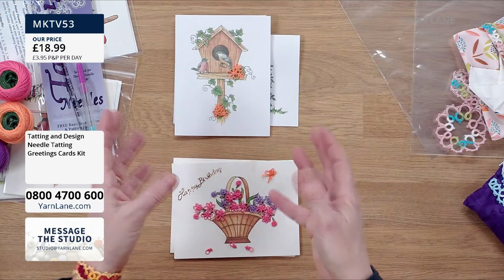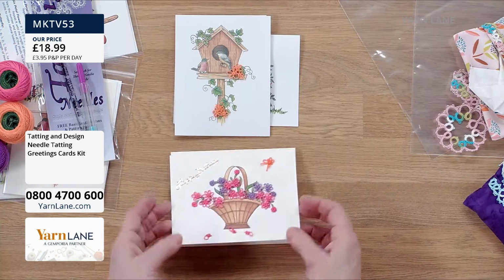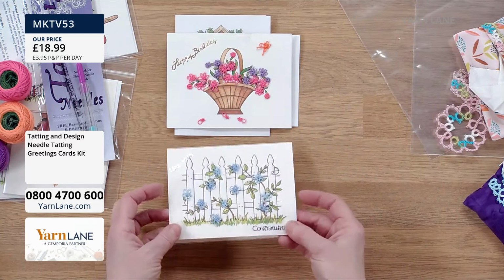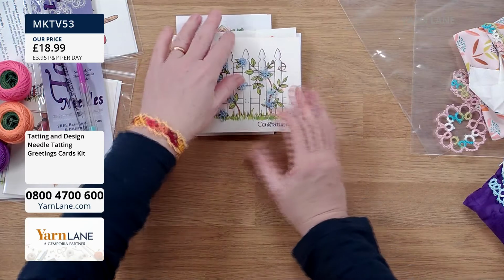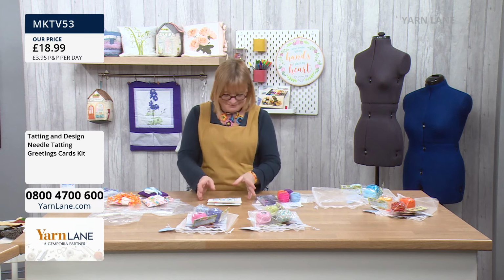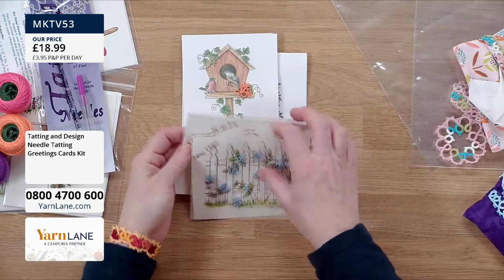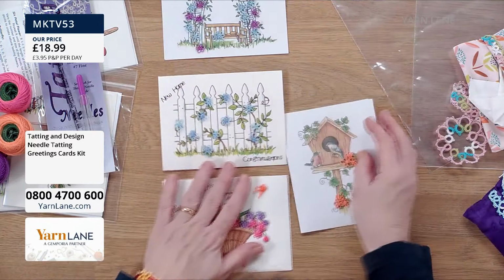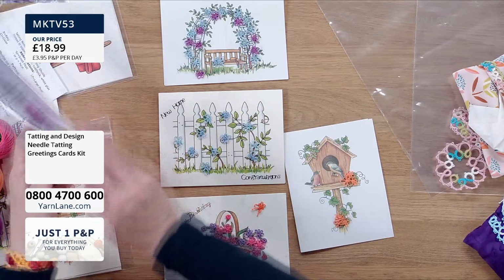So if you're brand new to this and you think, I'd like to have a go, but I want to make something a bit special, look how lovely these are. This is the sort of thing you buy in a craft shop and costs a fortune. And when you've made them, you can send them. Even better, when you've made them, you can keep them because you won't want to send them. But they all come with an envelope as well, which is lovely. But aren't they really pretty? So if you want to have a go at needle tatting, this is a really lovely thing that you can do with them. Actually, I'm missing one, aren't I? Yes, it's here. Ah, that's right. You can keep that one.